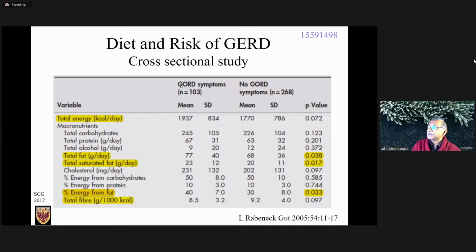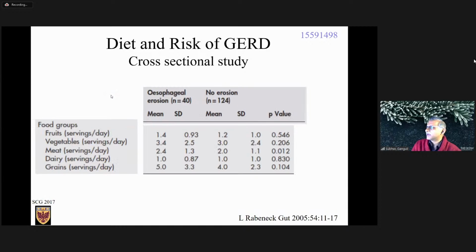If you look at GERD symptoms versus no GERD symptoms, the total calorie intake was higher in those who had GERD symptoms. It didn't quite reach significance, 7% instead of 5%, but it's going that way. Total fat was also higher, 77 grams a day versus 68 grams. That was significant. Saturated fat was higher at 23 versus 20 grams. The amount of energy from fat was higher: 40% of their daily calories came from fat, as against 30. The average Canadian diet is 30 to 35%. And interestingly, fiber showed a trend to being protective. Those who had higher fiber were less likely to have heartburn. So that gives you a bit of an insight on diet and heartburn. I had a bunch of other studies, but I didn't want to tire people out.